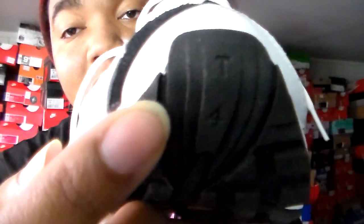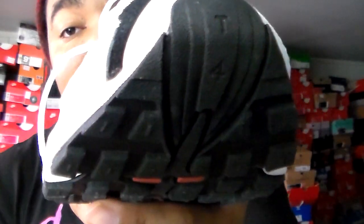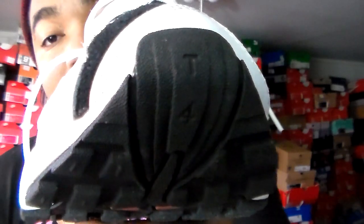Going to the top of the toe cap right here, you do have a T4. I think that might be engraved on there. This is also a tumbled leather.